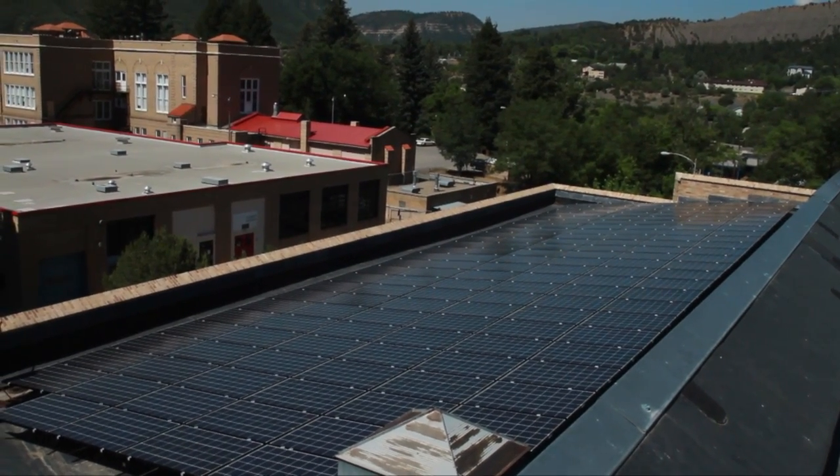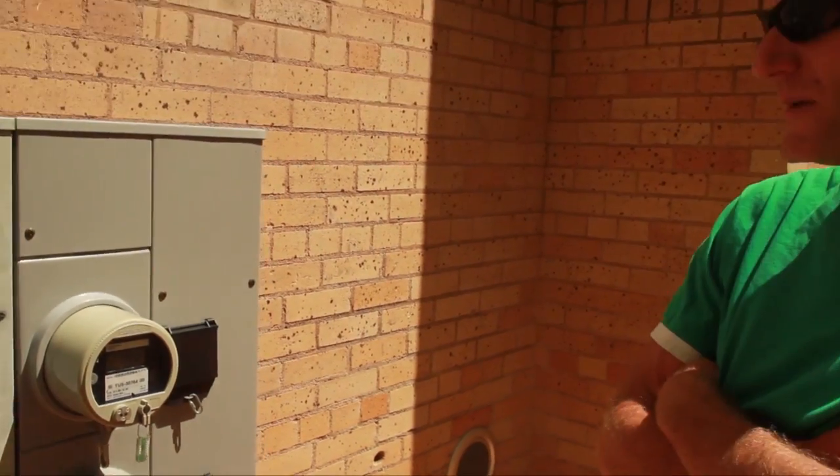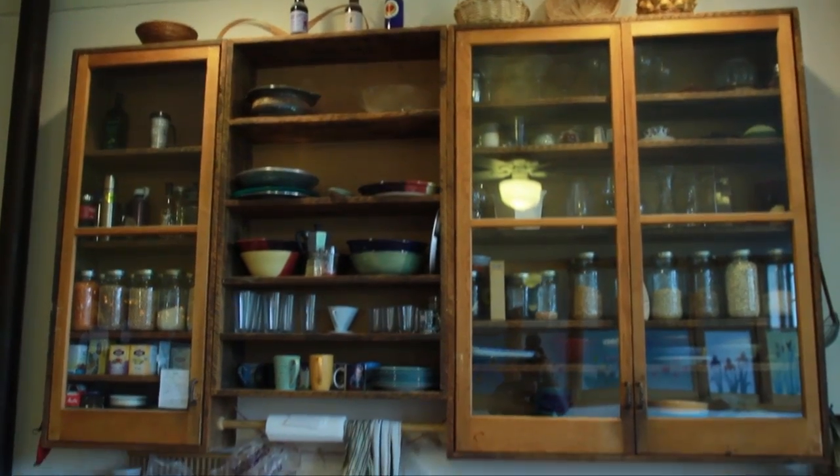On sunny days, the photovoltaics make a lot more energy than we use here in the building, so the meters just spin backwards and we sell the excess to the grid. And then at night we use it to power the building.